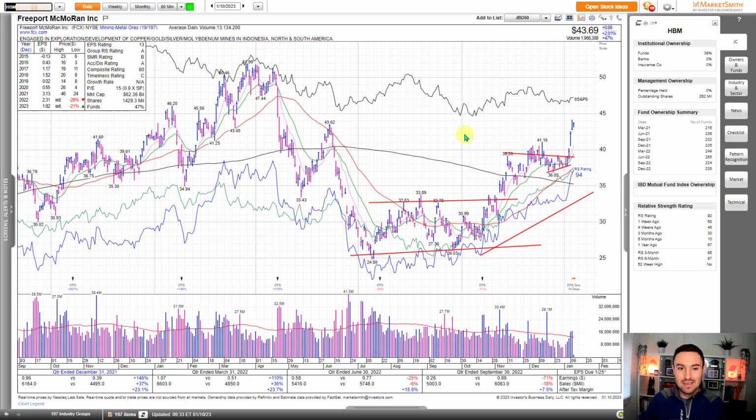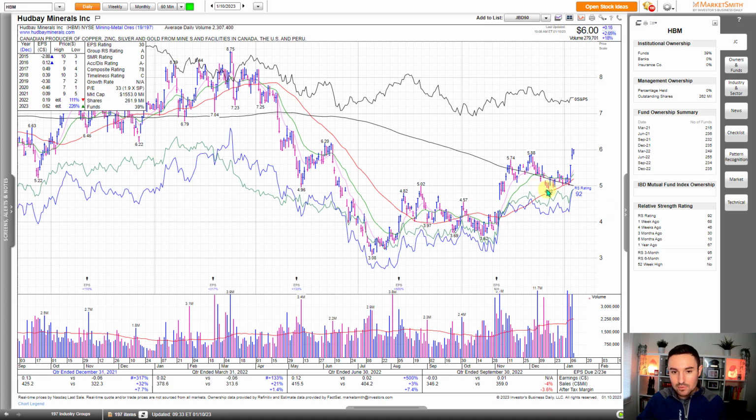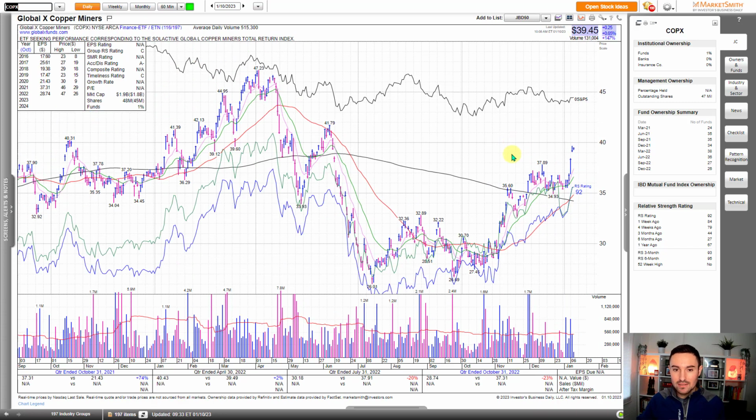And then you had HBM, which is another copper stock. See how this was setting up around the 10, 21 and 50 SMA for more of a pocket pivot style action. But that there is how you could look at the sector ETF, being COPX, and see, oh, this is potentially looking fairly interesting in there.